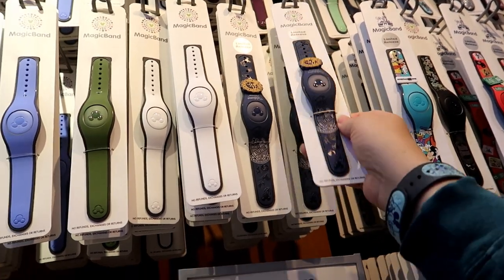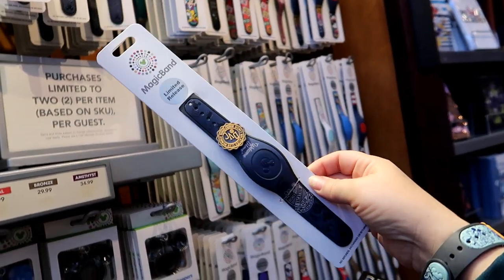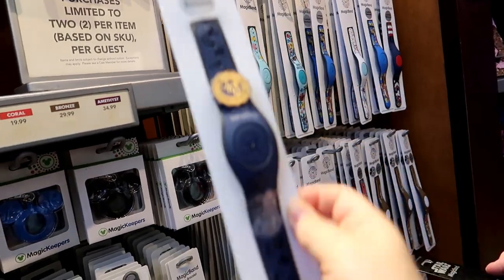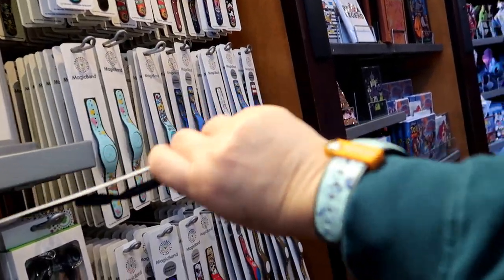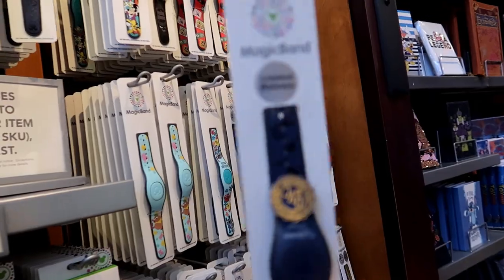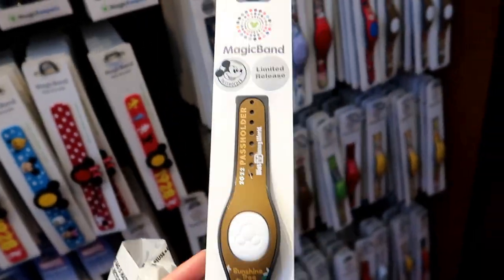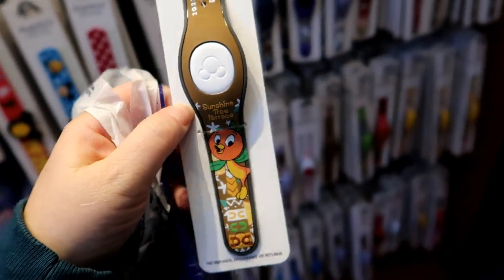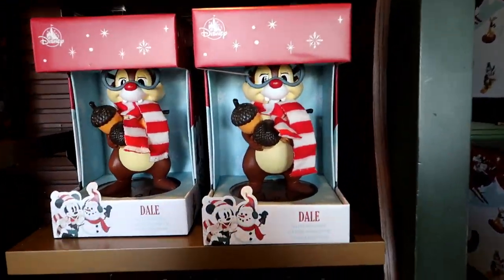I actually like the Disney Vacation Club one. I like the little medallion on it. You would pick that one over the DVC one? You could match me, my DVC one. Yes, yes I would. Look, and a pass holder limited release orange bird one. Wow, that one's kind of cool. It's $34.99.